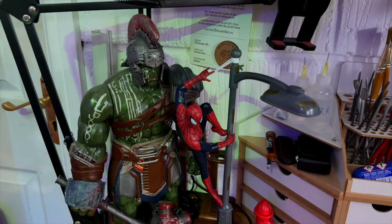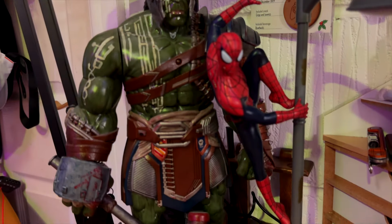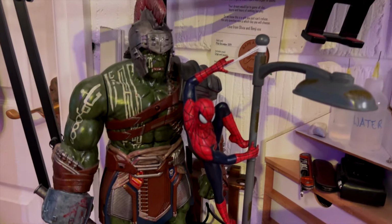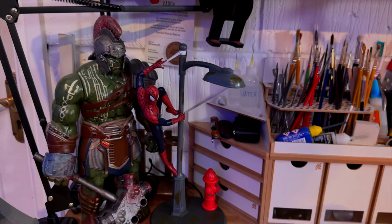So this was a kind of cheap and cheerful action figure back in the day. I painted him up and gave him a bit of a custom job. Really like that, really proud of that. I'm not saying it's brilliant, but I was getting back into a hobby I'd not touched for a long time.